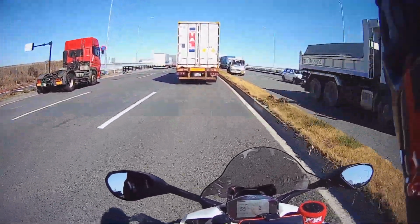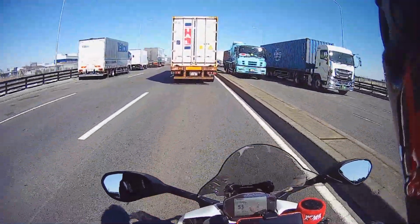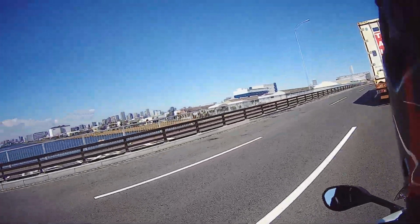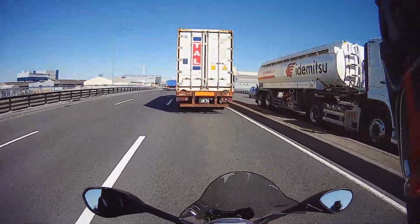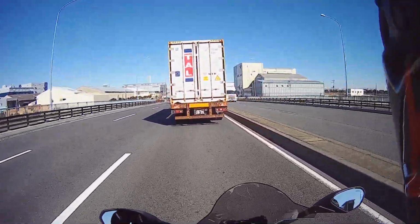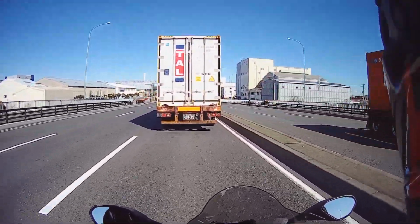I love that engine, the Africa Twin engine. It has tons of torque, very usable on the street, and the sound is perfect. So having a cafe racer with that engine would be something that I will be looking forward to very soon.